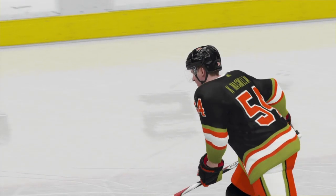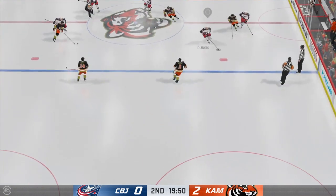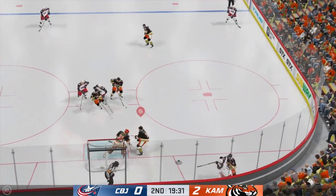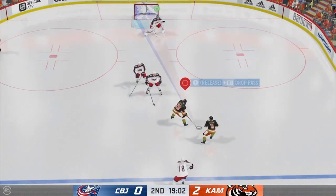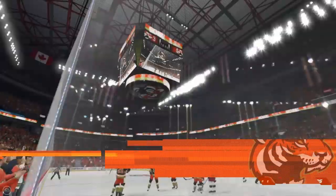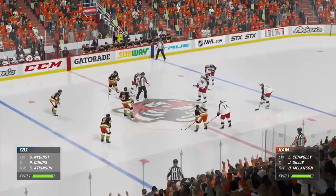Okay, guys, that was the first period. I will see you when we get underway in the second. Okay, so, starting the period now. Not a usual welcome to the start of the period, but whatever. Oh, what a shot. Yeah. 3-0. What a game.